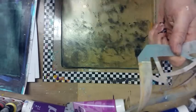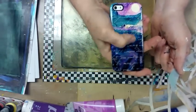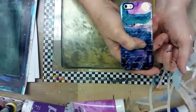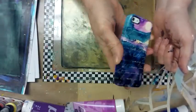Oh, the iPhone case, Michelle. I know. I really like that. I like that print so much. I put that in my calendar too. That's one of the month's pictures. That's my colors. That purple turquoise. Love it.